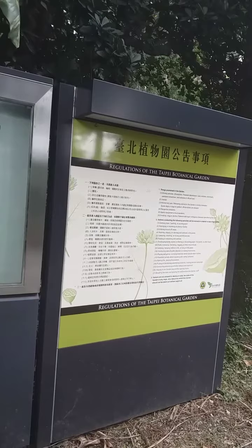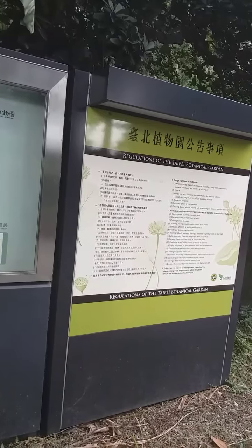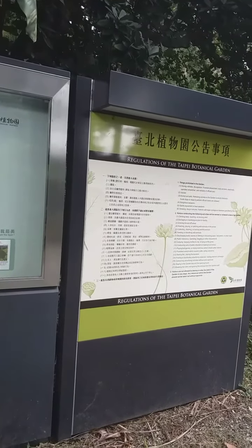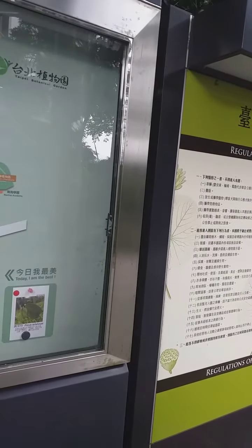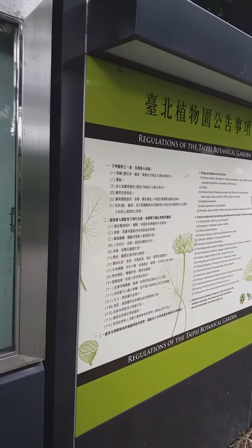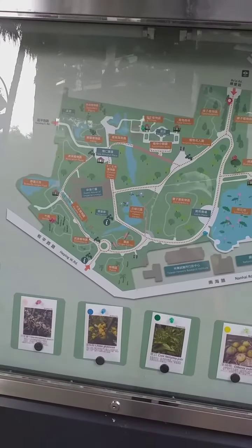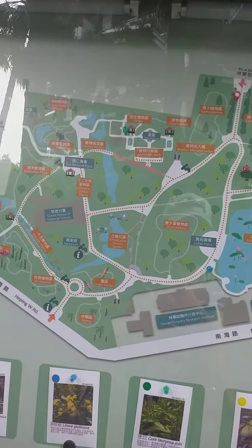And this is a tribute to the Taiwan forestry industry, to management. So you can see the Taiwan Forestry Research Institute is here.